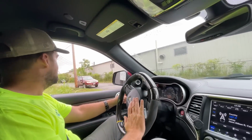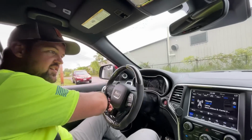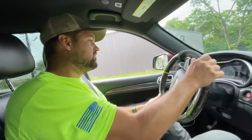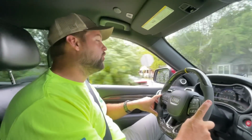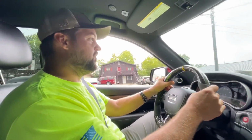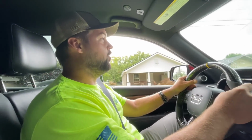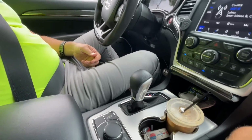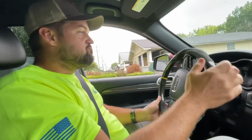And it's got the 22s on it, which usually are not so smooth, but I've never even seen it. Oh. Woo. You could get in some trouble. Oh, mad downshifts. See what I mean?